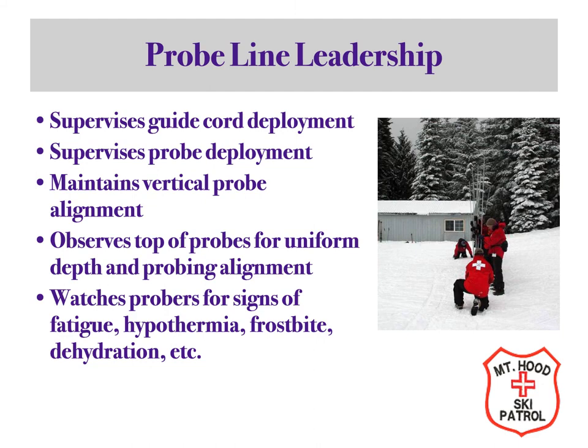The probe line leader has a very critical role to play in this whole process. The leader supervises deployment of the guide-on line. Is it set up correctly? Is it taut? The probe line leader also supervises the probe deployment. Are all the probers standing in the correct location? Are they all probing in the correct sequence and deeply enough?